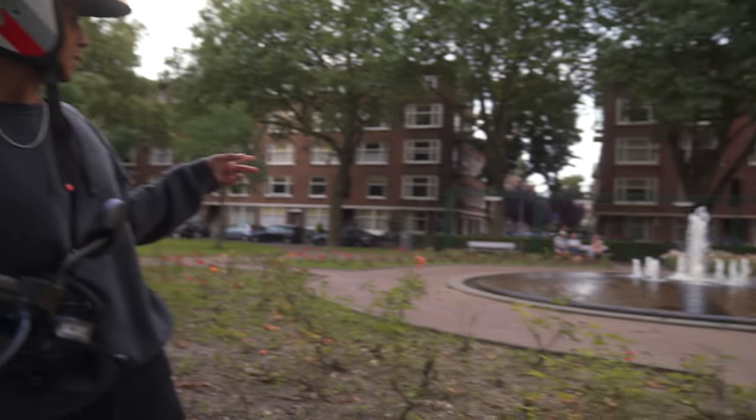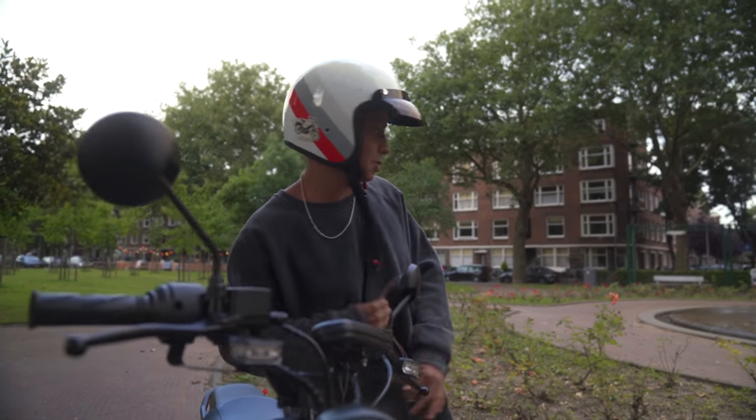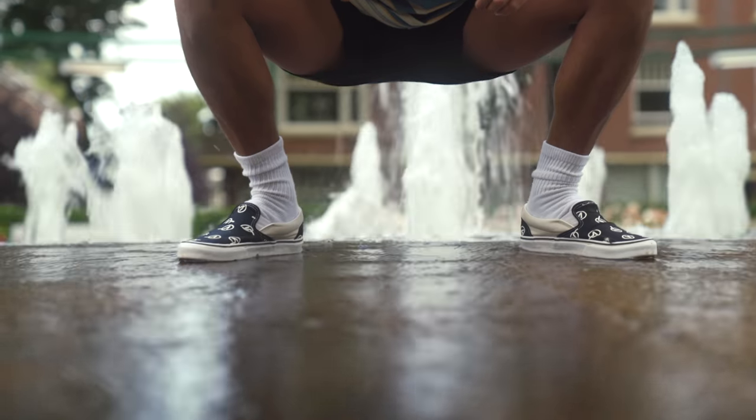We're skimming a little fountain here. I tried this one once. It's not the best urban skim spot, but it's gonna have to do for today. It's super, super slippery. Gonna try to do some cool tricks.